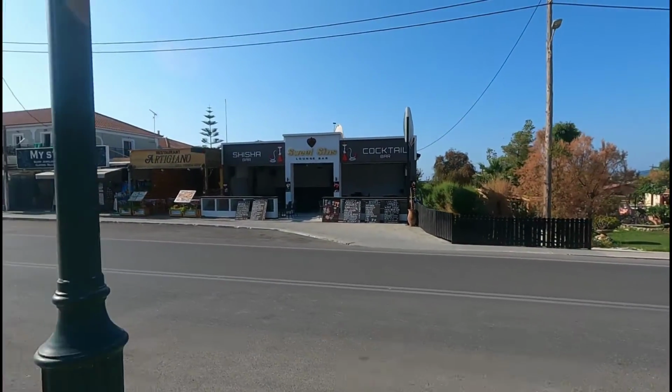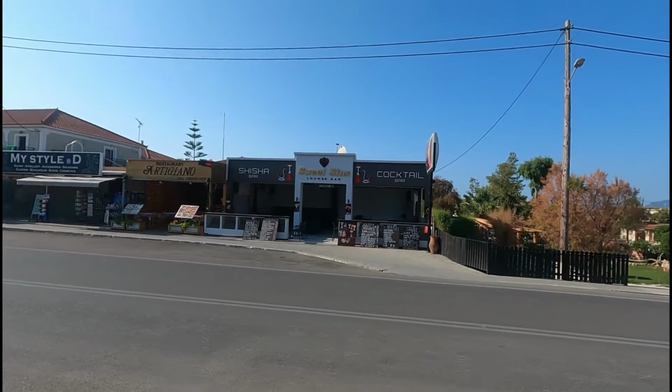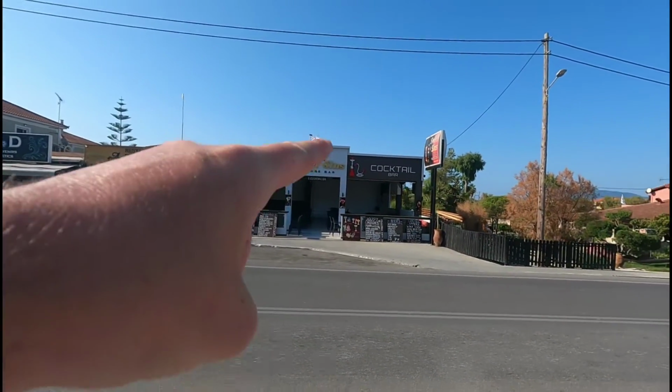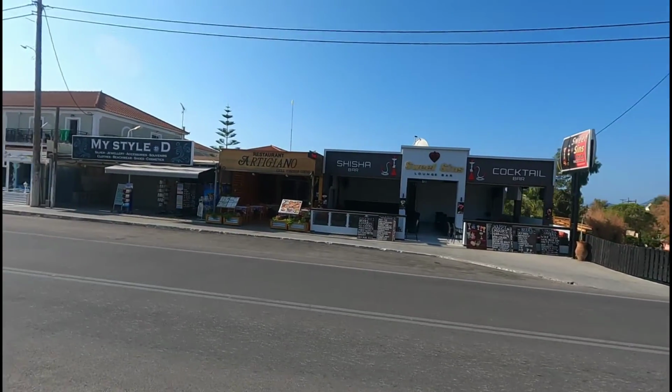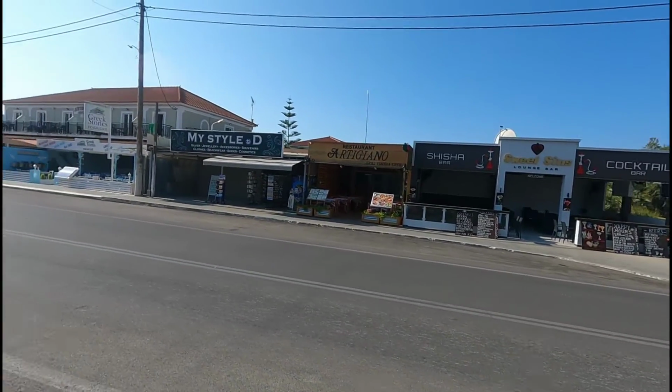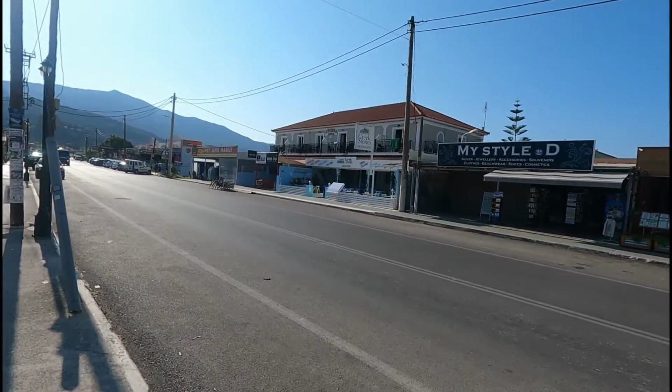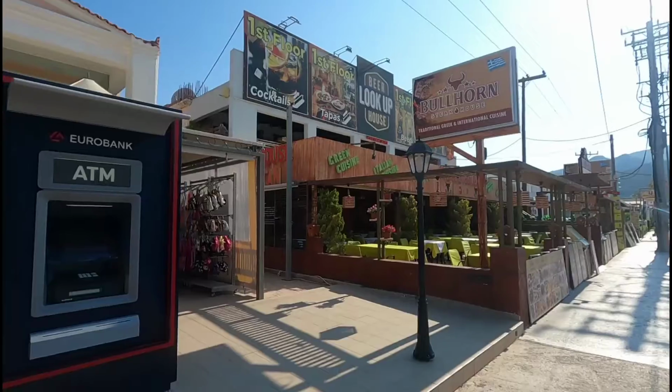Just over there, you've got Sweet Sin's Shisha Bar, which we actually call the Bieber Bar because every time we walk past, there's nothing but Justin Bieber playing out of that one. We haven't been in Artigiano. If you have, would you recommend it? Is it good? And then there's another Greek restaurant there on the other side of the road. So give us your recommendations down below.